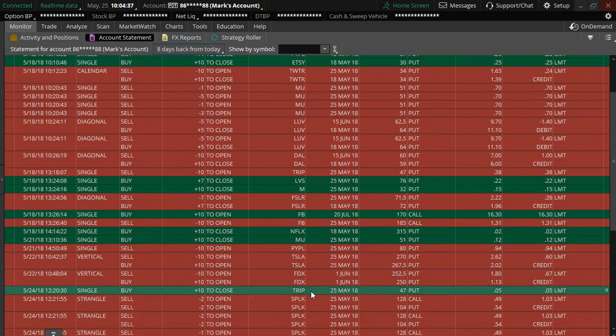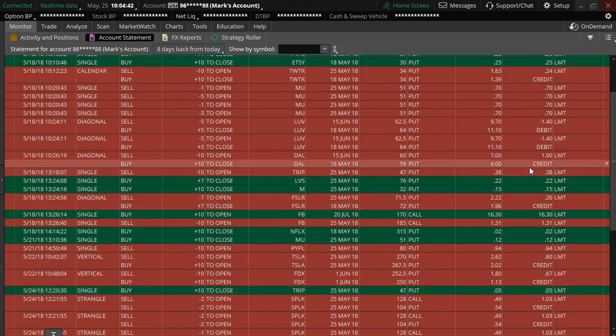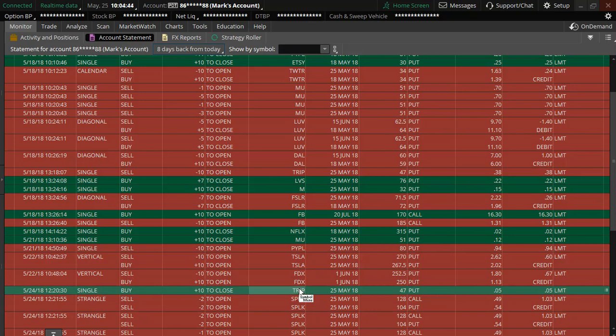I closed out my TripAdvisor trade, so you can see on 5/18 I put it on for 38 cents, then I closed it out on 5/24 for 5 cents.